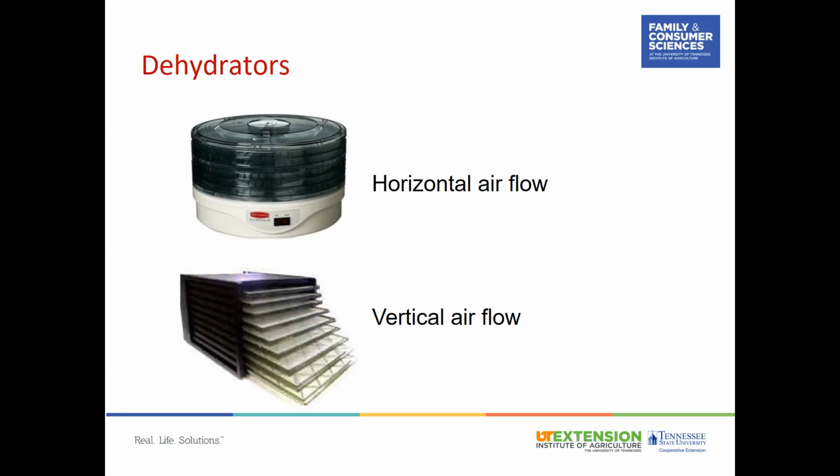The major advantages of horizontal flow are it reduces flavor mixtures, so several different foods can be dried at one time. All trays receive equal heat penetration, and juices or liquids do not drip down into the heating element. Now, vertical airflow dehydrators, which would be this one on the top, even though our text says something different, this is a vertical airflow dehydrator. They have the heating element and fan located at the base. So this white part would be where your motor and your fan is located. Then the air would be circulated up through the dehydrator. If different foods are dried, the flavors can mix. Liquids also can drip into the heating element.